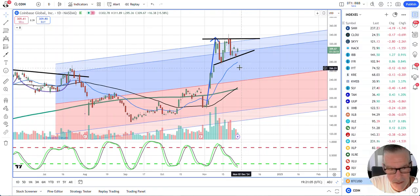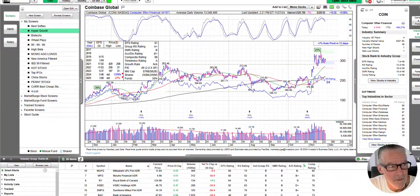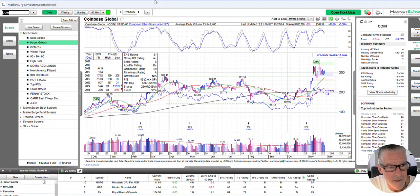And COIN, I'll show you in Market Surge, my favorite scanning and analysis tool. I guess you can see all of that. So this is Coinbase. We've got a 99 composite rating. It doesn't get any better than that. It's got an A for timeliness rating. That's your technical strength. Doesn't get any better than that.